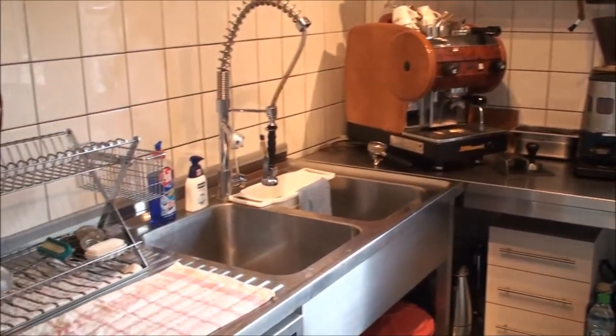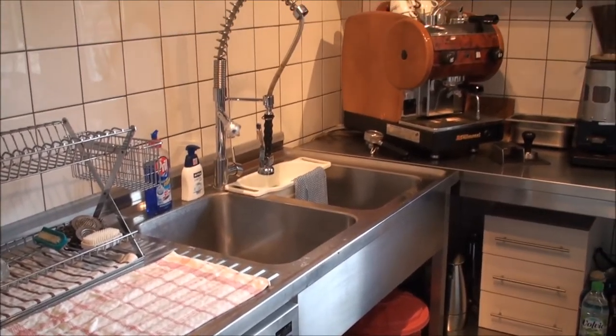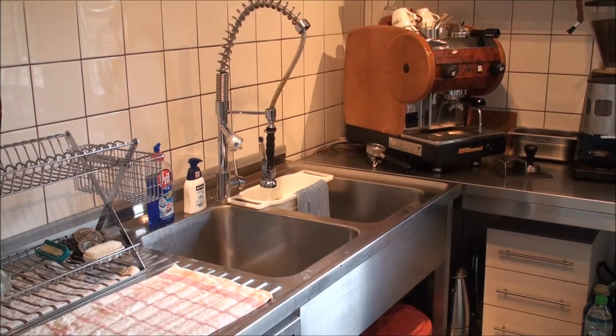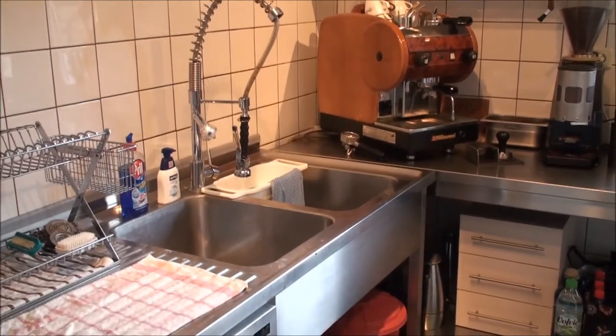My sink. It's a very nice big sink with deep openings to work in, so that when you have big pots and pans, you don't have to struggle with splashing water all over the place. It has a sprayer, which is very powerful. It's excellent for cleaning off pans.